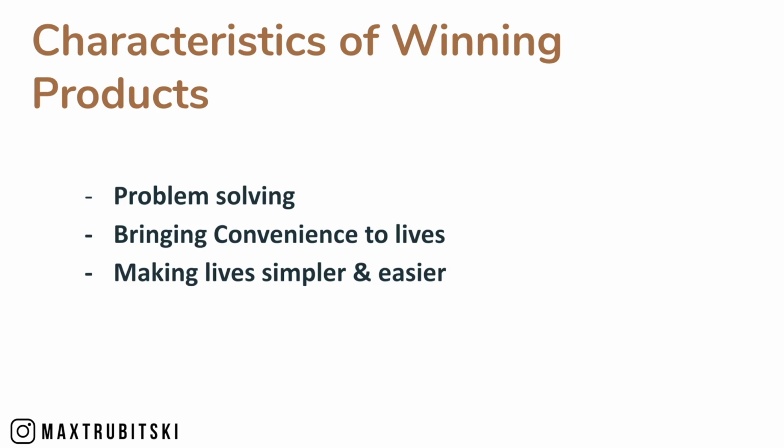It's so convenient to have, even though the customers probably won't use it that much. It solves a little problem, like for your dog or whatever. Those type of products end up doing really well because customers have an incentive to purchase. So make sure you write this down, and when I teach you how to scroll through products, find products, scout, you need to make sure that these type of products grab your attention and you take notice of them. You could potentially test them in the future. They solve problems, they bring convenience to the lives of your customers, and they make life simpler and easier.